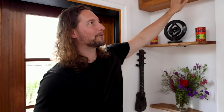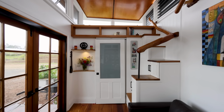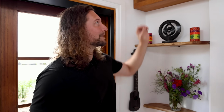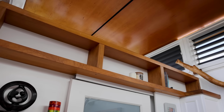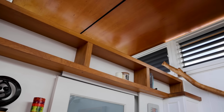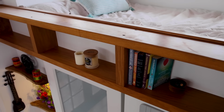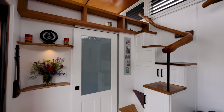I really like what you've done with the shelving up here too. And of course, one of the benefits of building in a shipping container is you don't have to be as concerned with weight, so you've been able to use this really nice chunky timber. Yeah, that's absolutely right. I do like hardwoods, and this is a New Guinea rosewood, and it is quite heavy. So you're right, that is the beauty about shipping containers. You can just go all out with solid materials.